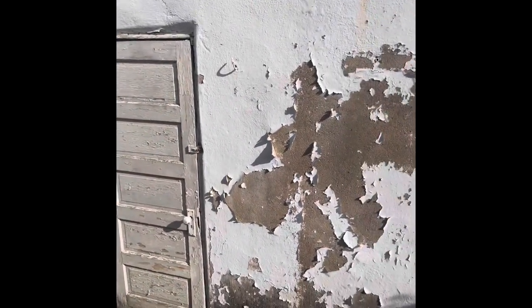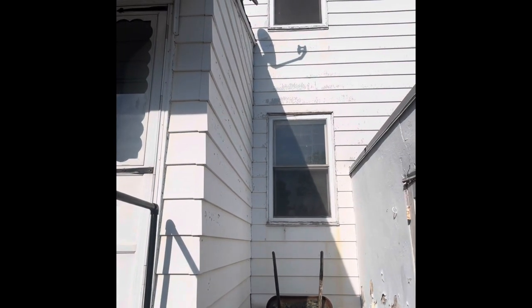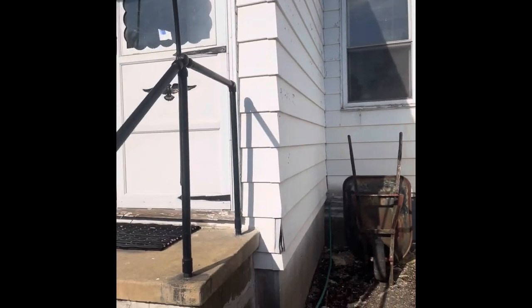See, even this, because this don't belong with this house. Oh no, it is. All right, so this would have to get scraped and painted. Anytime you have chipping and peeling paint, it's an issue for FHA. So all of this with the chipping and peeling paint.